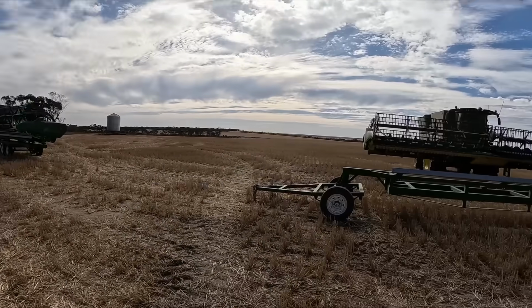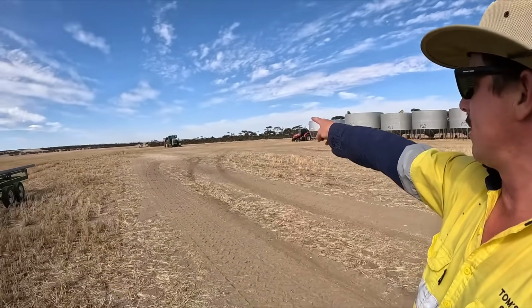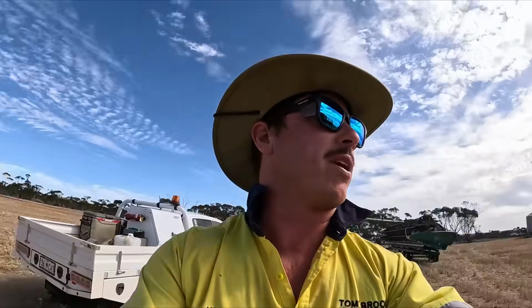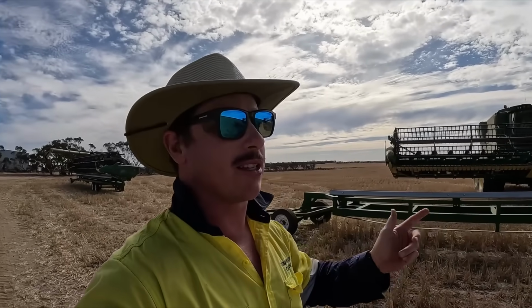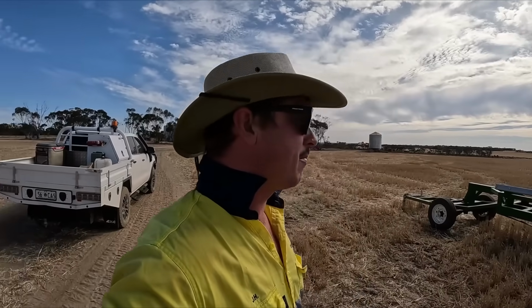Henry's already dropped his front. George is now about to drop his. We got Brian's dust just there about to come in and get a load. So we're dropping everything now. We're gonna blow the machines down, fuel them up, grease them, get them all ready for tomorrow so that we're ready to roll first thing in the morning.